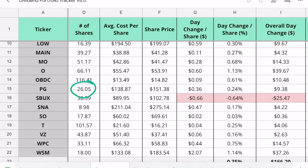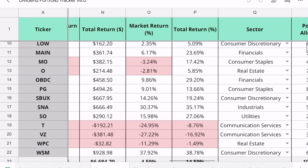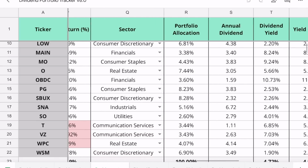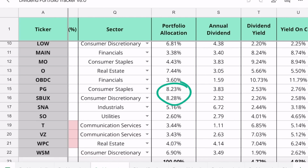I just can't get enough of this stock, and with that, it is one of the largest positions in my portfolio. Right now, I have just over 26 shares of Proctor and Gamble at an average cost of $138.87. So I'm seeing a nice gain right now. It looks like I'm up about 9%, but on a total return basis, I'm up more like 13.7%. And like I said, this is one of my largest positions. It's my second largest, actually, just behind Starbucks by hardly any amount at all, by 0.05%. These two are neck and neck.